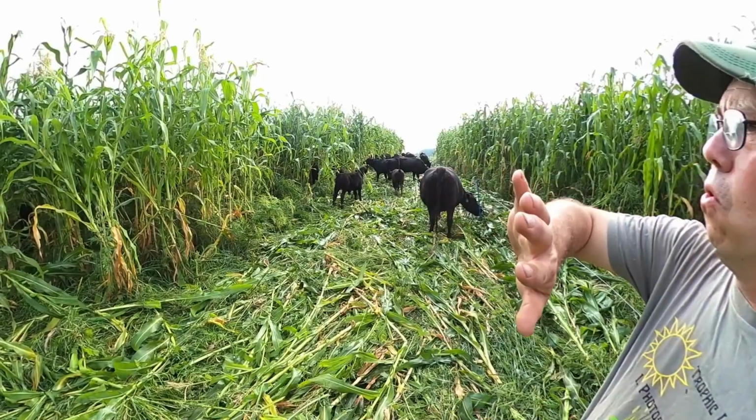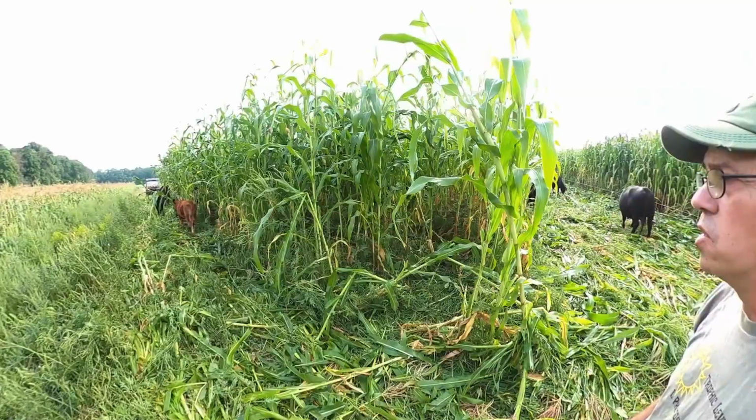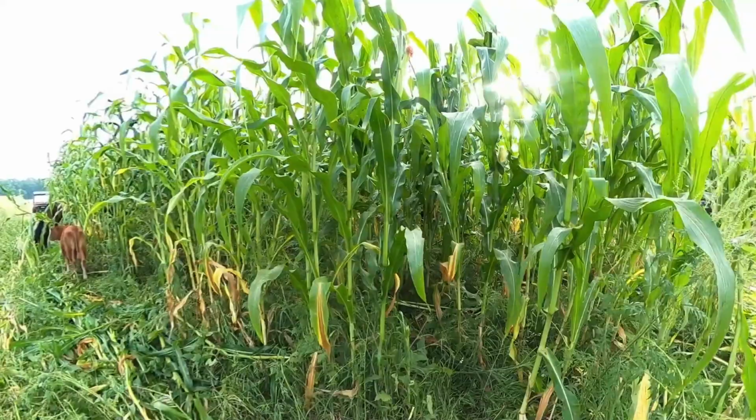The corn was planted on June 10th. It's an open pollinated corn. We're no longer using the GMO corns or GMO anything for that matter. It's a long season corn, like 115 days. In our area, most generally, if you're planting picking corn or shelling corn, you want no longer than a 95 day corn. An ideal would be 85 day.